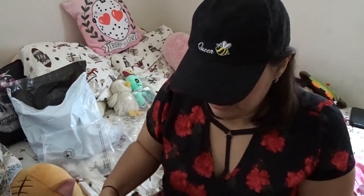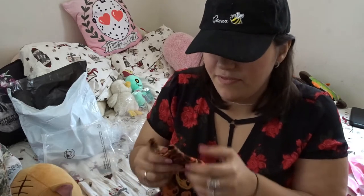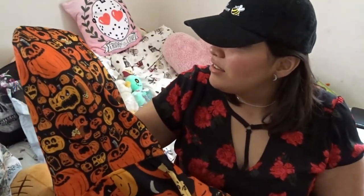Now, last thing I got was a onesie. And once I saw the pumpkin print, I had to have it. I love pumpkins. What I'm not liking though, as soon as I take it out, it's very stiff. There's no stretch. It's not soft or anything. It's very stiff. Now I'm worried it won't fit because there's no stretch. But holy crap, look at this print. Oh my goodness. I'm probably gonna have to get this on a shirt too, because oh my god. So cute.